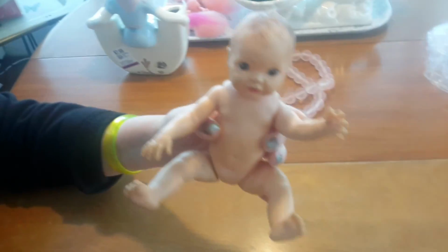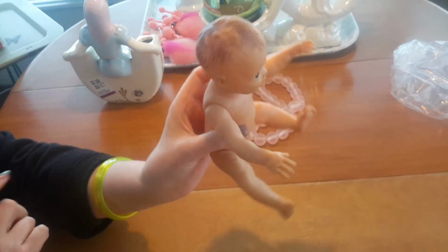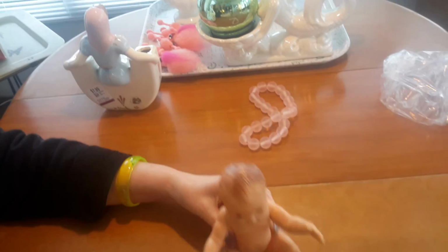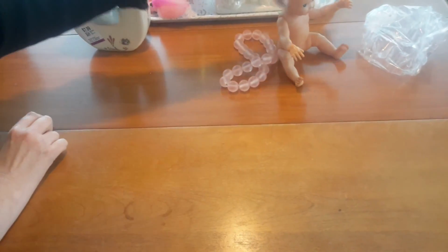It's Linda Baby. Look at that face. Look at those eyes. She's really kind of bulked up, and it's a strange sculpt and a strange fit. Whatever. So, she's dirty. Okay, I don't want to handle her anymore. Goodbye, Linda.